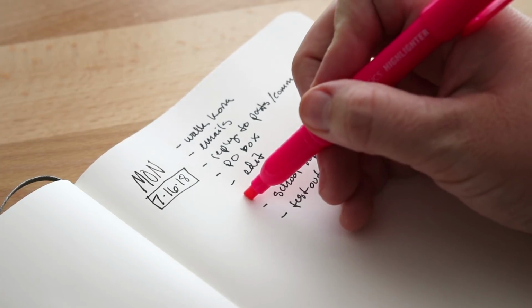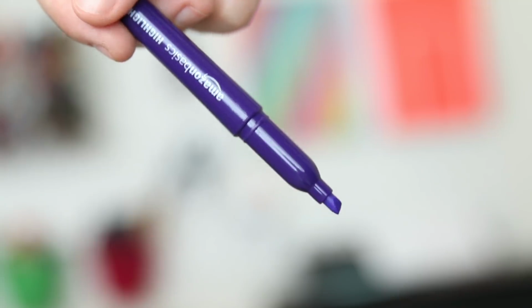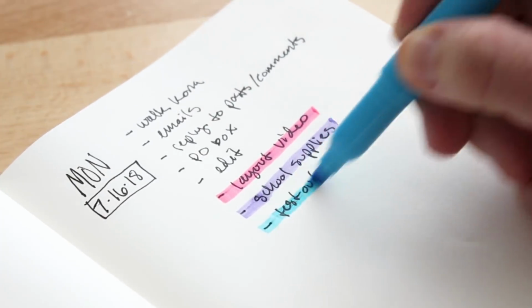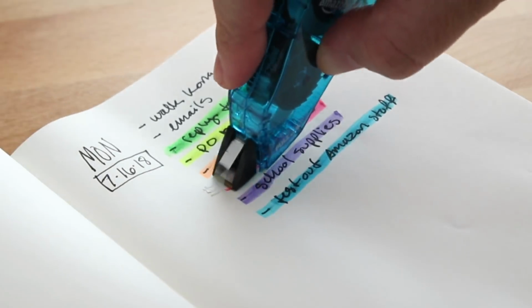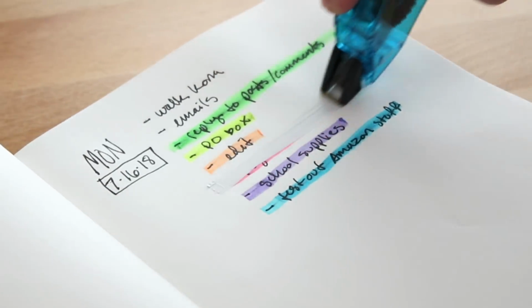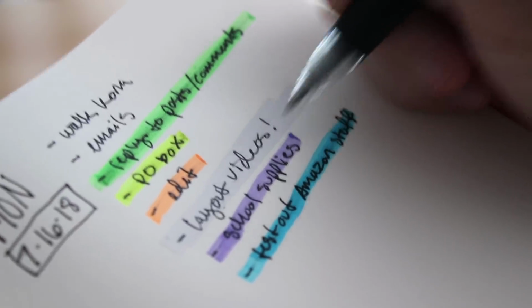The Chisel Tip Highlighter feels like your everyday highlighter. It doesn't completely bleed through the paper, but you can see it still has some ghosting. Now let's test out all the highlighter colors, and again, they seem to be like your average everyday highlighter. Now let's test out the correction tape. Going over one of my tasks, it does feel like your basic correction tape dispenser. Works pretty decent, and you can still write on top of it.